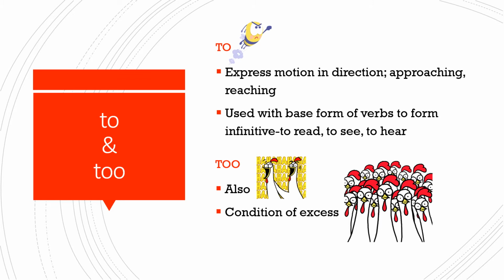Now, it's also used with the base form of any verb you can think of to make the infinitive, to read, to see, to hear, to walk, to run. I love to run. That's putting to with the base form of the verb to give you the infinitive. Now, let's look at T-O-O. This one means also, and it can also mean a condition of excess. I sometimes drink too much coffee. Let's look at some examples.